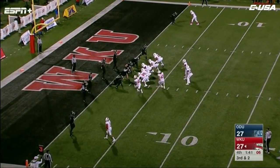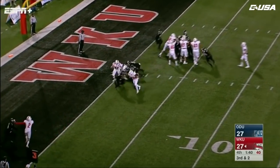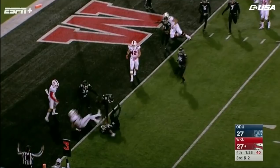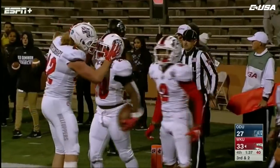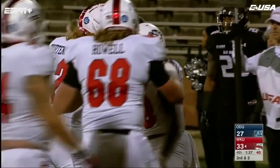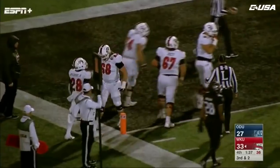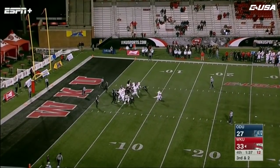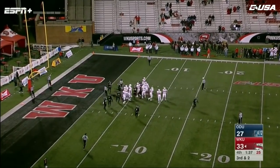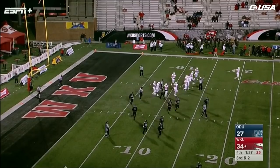This is Appleberry in the backfield with the two tight end set. Handoff to Appleberry with room off the left side, and Appleberry fights his way into the end zone for the go-ahead touchdown with 1:37 left in the game. They went with the power. About the freshman from Atlanta, Georgia, Geno Appleberry, as the extra point is up, it's good. Appleberry, his second touchdown of the night.